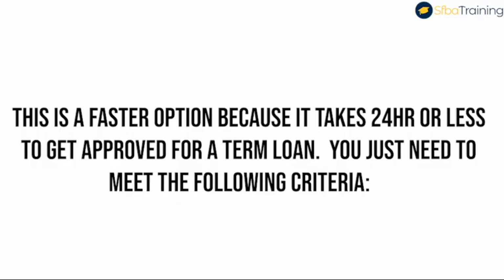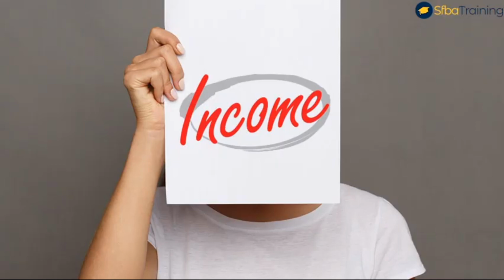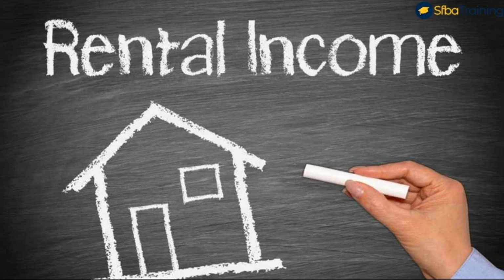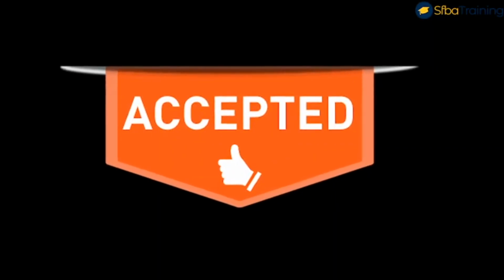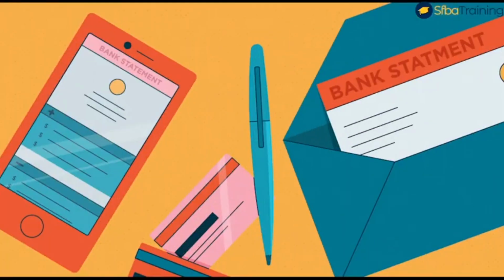This is a faster option because it takes 24 hours or less to get approved for a term loan. You just need to meet the following criteria: 680 plus credit score. Proof of income. Income can come from W-2, business, investment, or rental income as long as you have ways to prove it. Acceptable proof of income includes tax returns, W-2, pay stubs, bank statements, and more.